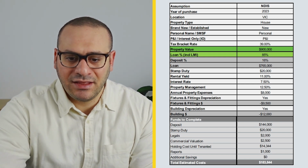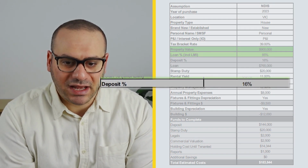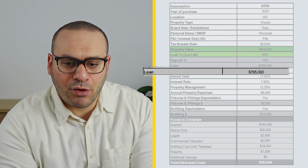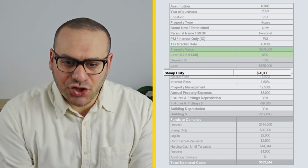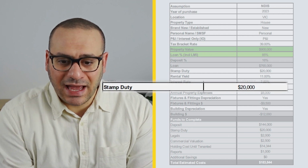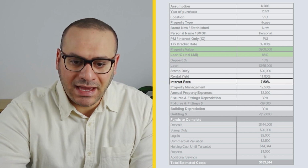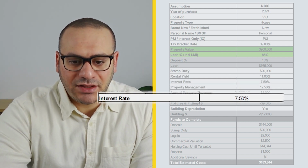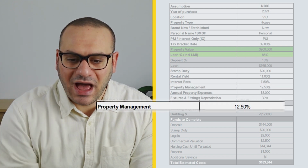We're assuming that we are going to build this property and the loan structure is going to be principal and interest. The investor will be putting down a 16% deposit, so that's a deposit plus lender's mortgage insurance, and they will be taking out a $765,000 loan. Stamp duty in this situation is sitting around the $20,000, and we are going to assume a rental yield of 11%. Being an NDIS property, like discussed earlier, the interest rate will be a little bit higher, and the property management is going to be 12.5%.